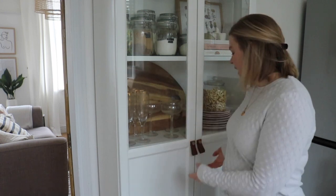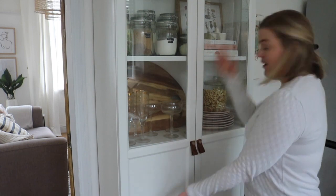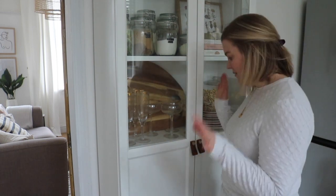So it's an IKEA Billy bookcase with cabinet doors on it, and then I've just added these leather handles to give it a bit of interest. It was such a good piece and it's given us all this storage, so it's absolutely amazing.